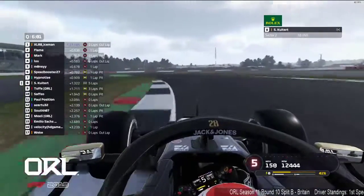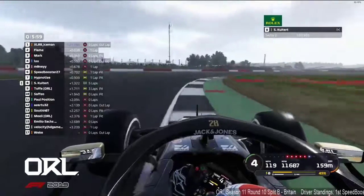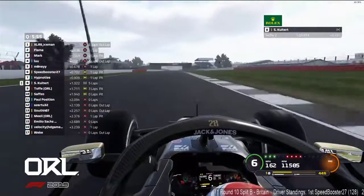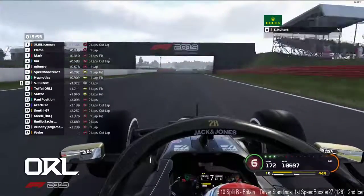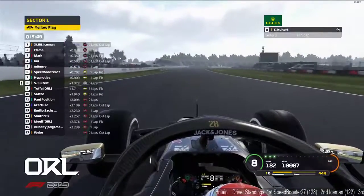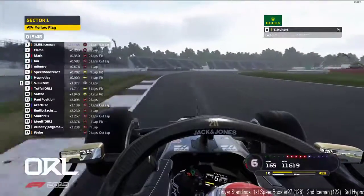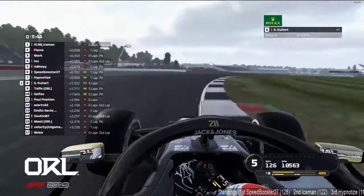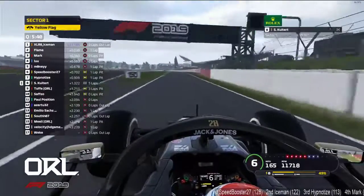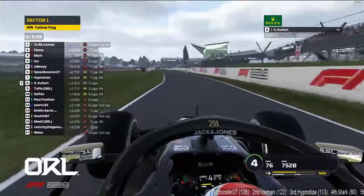Oh, Emilio went wide. Well, I'm sitting on board with Quittert at the minute. He's looking fairly quick. Okay, no, he's 7/10 down through sector 2. And he's going to back right out. He'll have enough time to slap on a set of medium tyres. Speaking of the medium tyres, Safso has got a set of the mediums ready to go.